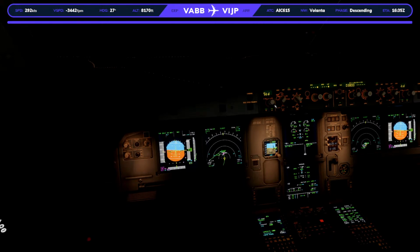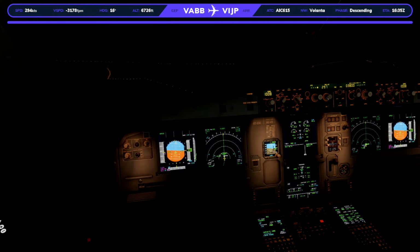Alright, coming up on the ILS, FDs are going off, bird is on, runway track is 270. We gotta figure out the speed at which it goes. Do the approach phase.